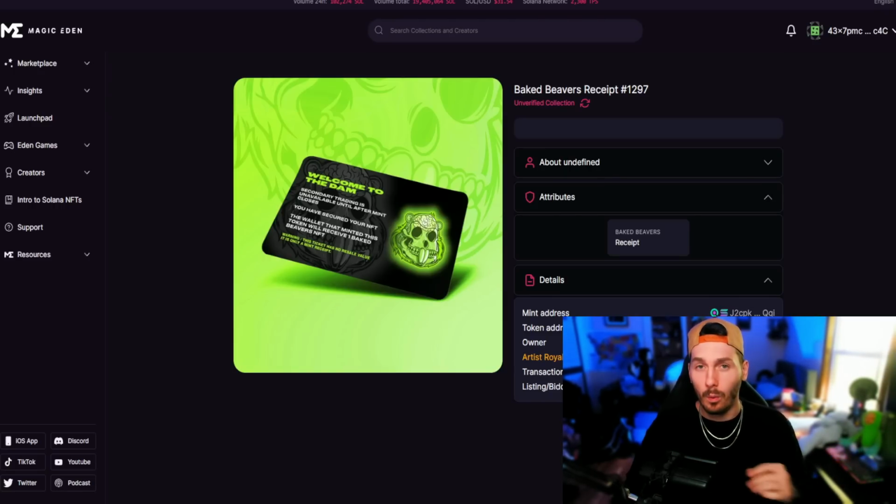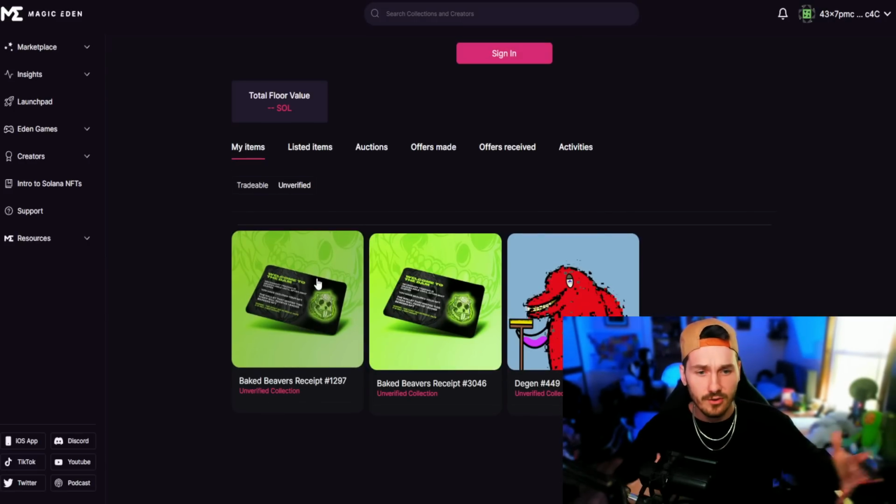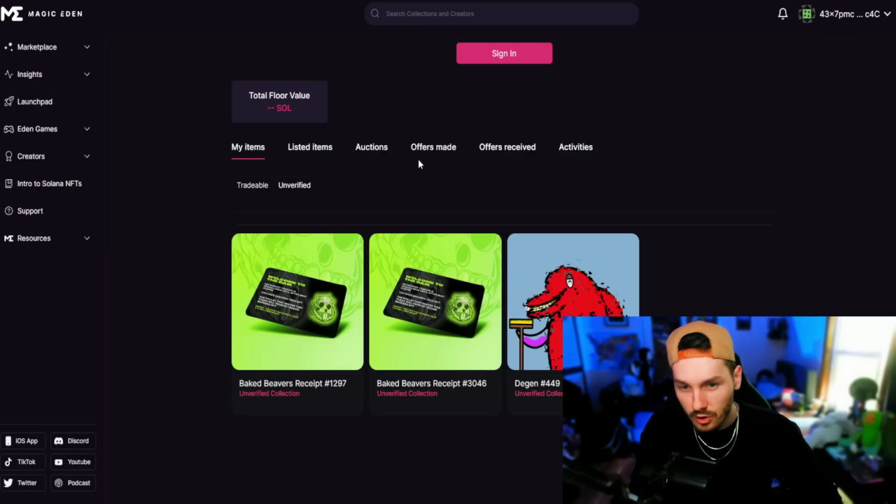So essentially I paid 1.25 Solana per Baked Beaver NFT, 2.5 each receipt. You get 2 NFTs, 2.5 divided by 2, you get 1.25. I'm getting 4 NFTs for around 5 SOL. Not too bad at all.